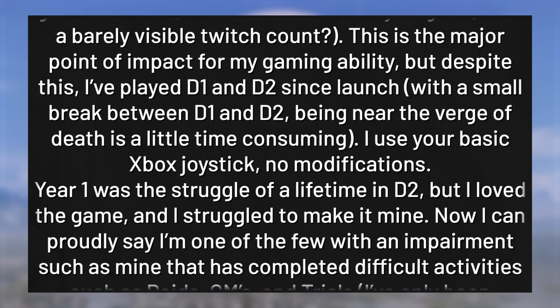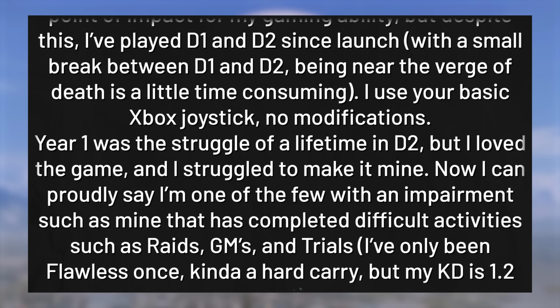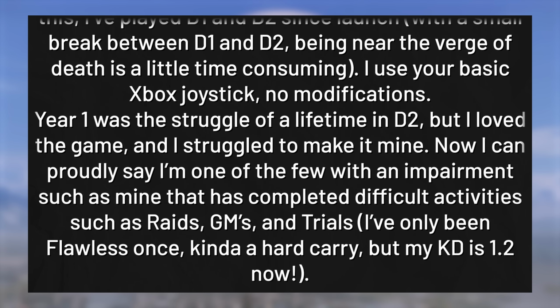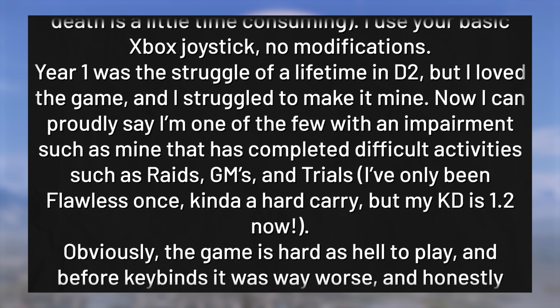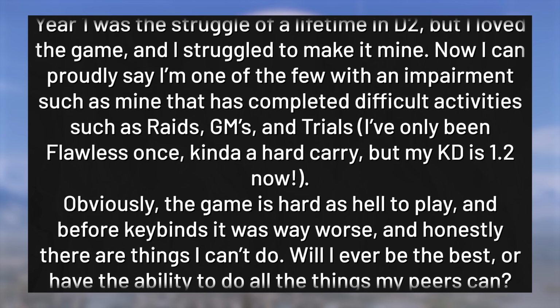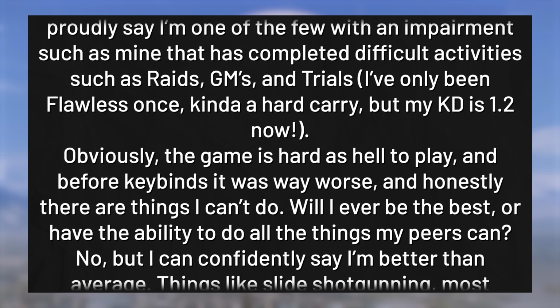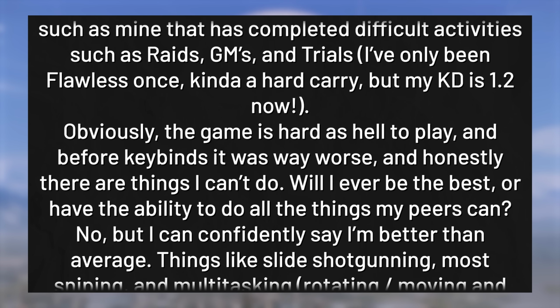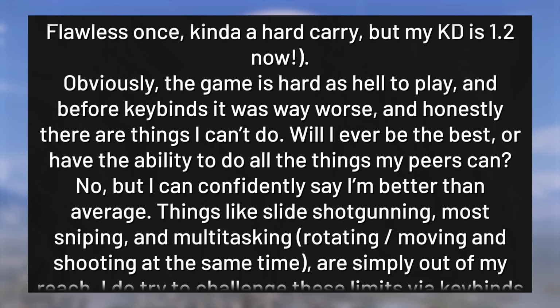But despite this, I've played D1 and D2 since launch, with a small break between D1 and D2. Being near the verge of death is a little time consuming. I use your basic Xbox joystick with no modifications. Year 1 was a struggle of a lifetime in D2, but I love the game and I struggled to make it mine. Now I can proudly say I'm one of the few with an impairment such as mine that has completed difficult activities such as raids, GMs, and trials. I've only been flawless once, kinda a hard carry, but my KD is a 1.2 now.